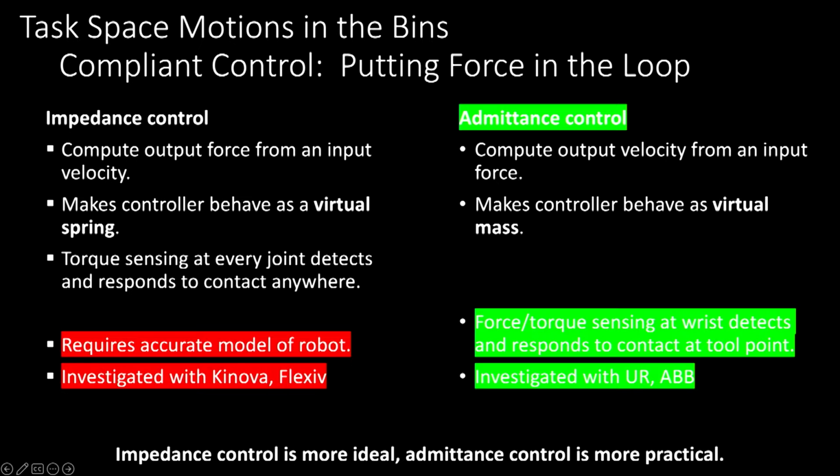And so we struggled to make this work and eventually switched over to an admittance control strategy, a 6 degree of freedom force torque sensor out as close as possible to the contact location. And we tried this with both UR and an ABB robot that had EtherCAT, streaming to all the joints. And it's probably not ideal, but it's probably much more practical. And so this is the approach that we've been pursuing for the last year or so.